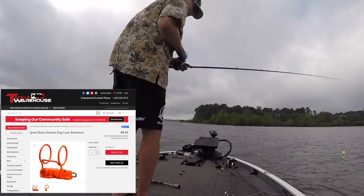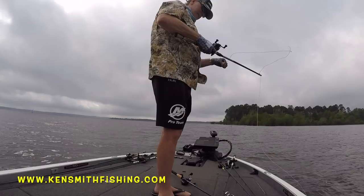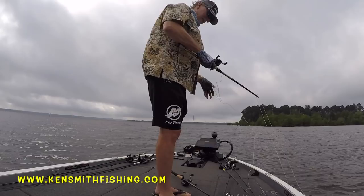That's an $8 crankbait. That's an $8 6-inch crankbait. And all I've done is put it on a loose rod that I shortened a little bit and an old reel that I had. Big heavy line that I still backlashed, and that is so handy.